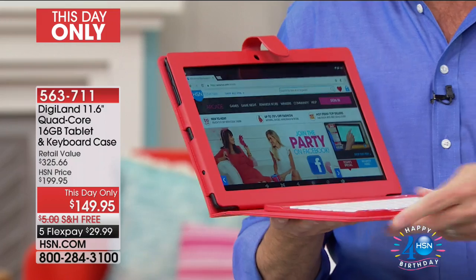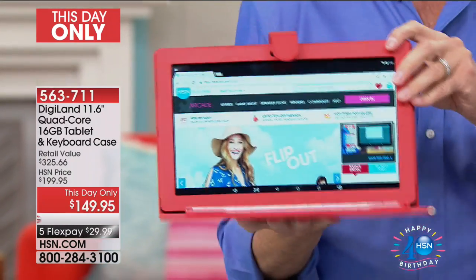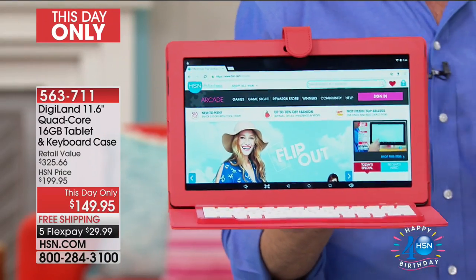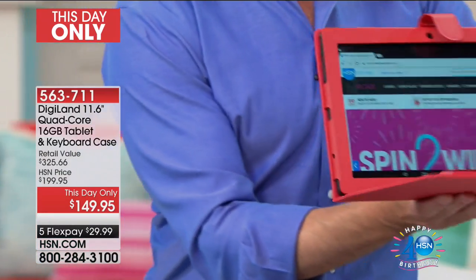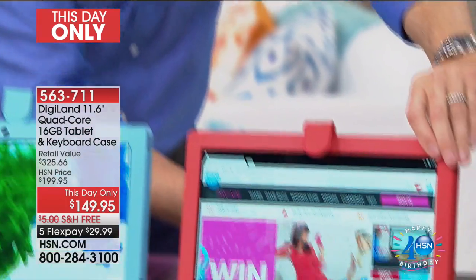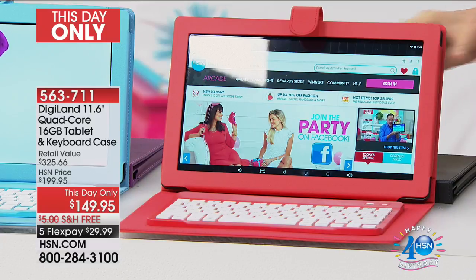And do you know how it attaches? Or how they talk to each other? It's Bluetooth. So the tablet is Bluetooth. There's no extra cables. There's no extra anything. One thing I want to point out, you notice how thin this is, and the tablet slips right into the keyboard case, which makes this a quad core 11.6-inch computer, right? Mm-hmm. I mean, that's what this is.